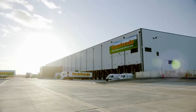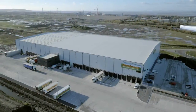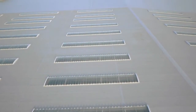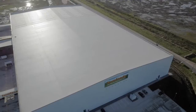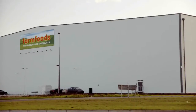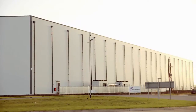So, what benefits has SpectraDeck, the new composite roofing system, brought to the Farmfoods project? Well, not only do they have a roof that they can rely on for the next 30 years or more, the system has enabled Farmfoods to reduce their environmental impact as well. The high reflectivity of the single-ply membrane is also helping to maintain a more constant temperature within the building. And in a frozen food logistics centre, this will certainly have a major impact on reducing their energy costs.